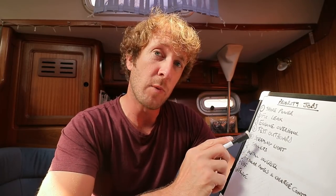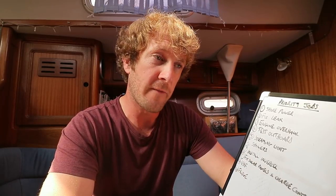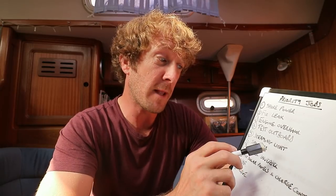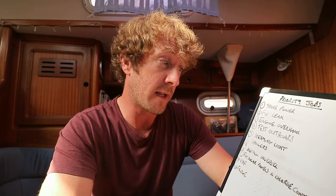The next one, test the outboard. We have bought an electric outboard, very cheap. I've got a very cool way of powering it, I believe, but this is all a little bit experimental, so you'll have to wait and see how that pans out. The next one, steaming light. That's gone, it's not working, so I need to replace that.